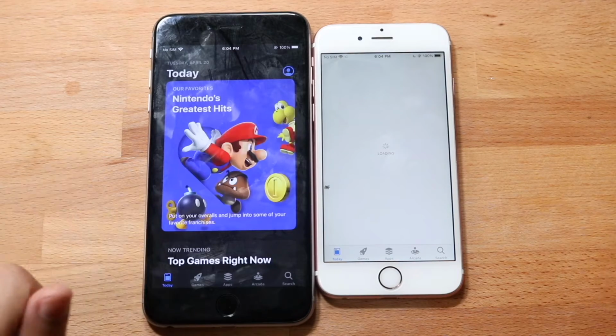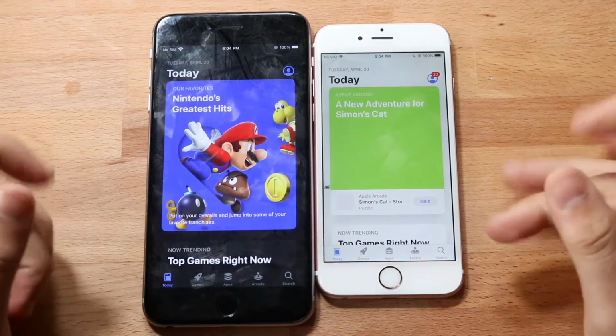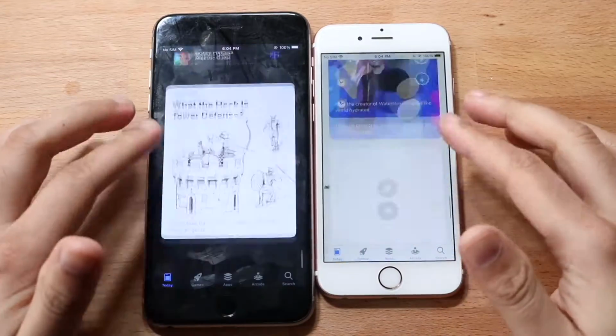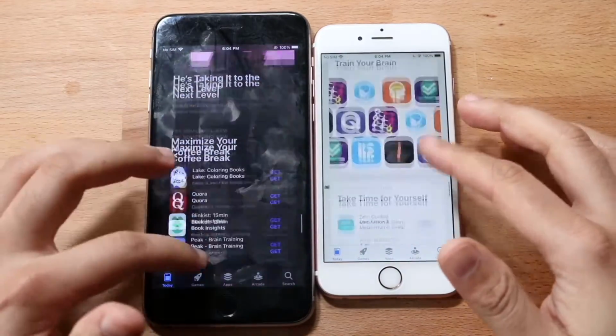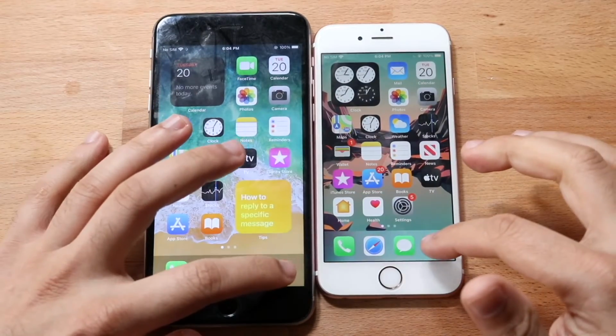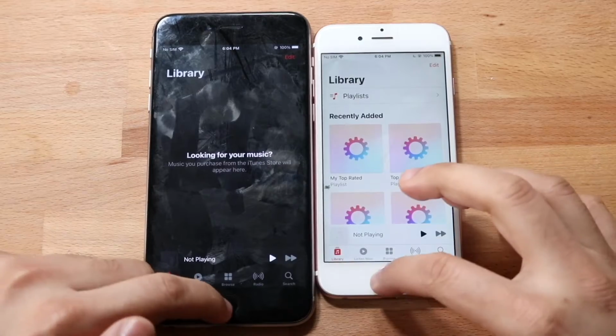And the 6S Plus actually was faster there. The 6S taking its time, no problem with that at all. Scrolling through, you can see the 6S Plus was definitely far ahead, so I didn't think there was going to be that big of a speed comparison between these two, but there actually might be. Hopping out of those two, music 3, 2, 1. Pretty much the same thing too.